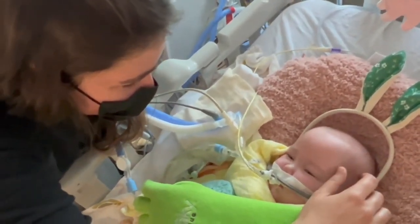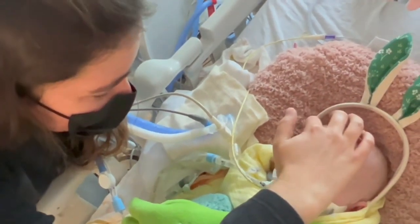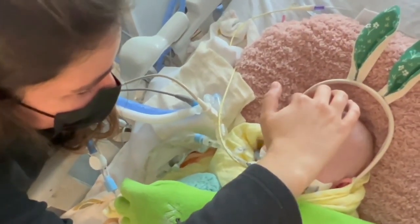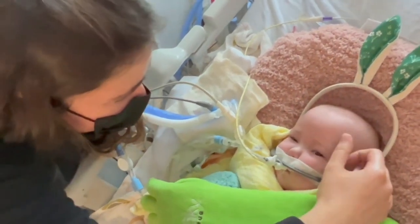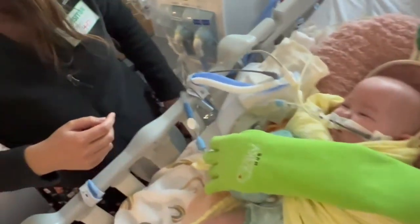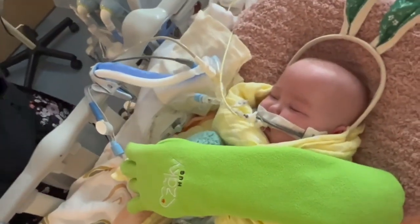Sweet girl. I like the purse on it. Hi, sweet girl. Don't worry, I'm still here too. Sweet best girl. Hey, my girl. You're looking so cute with your little bunny ears, babe. Yeah, they do a good job documenting. Oh, so sweet, girl.